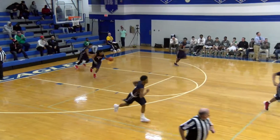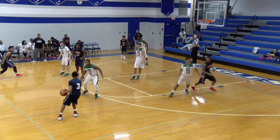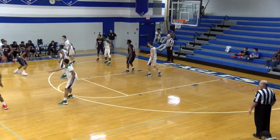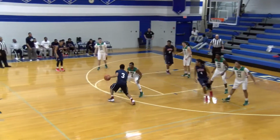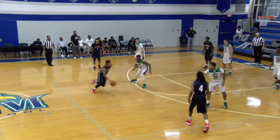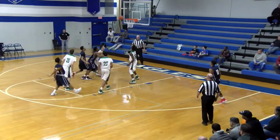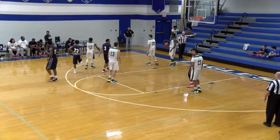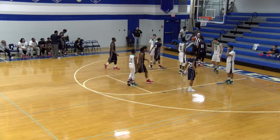Inside basket by number 25, Baba Ajike, I believe his name is. Number 25 from Camden Catholic as he scores again. He's been having a pretty good game here as well. Willingboro looking to get a good shot on this possession, and they're down by 11, the second time they've been down by double digits today. That shot looked to be deflected. Yes, it was, and that ball's out of bounds to Willingboro as it was deflected off of Camden Catholic.